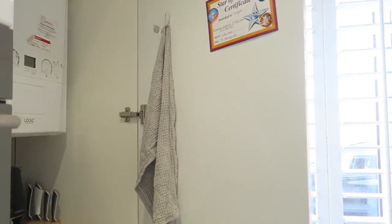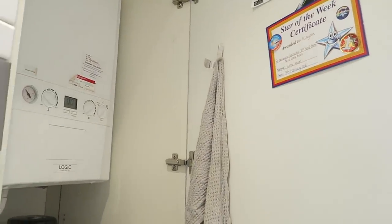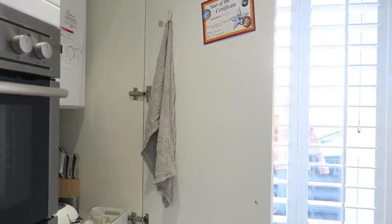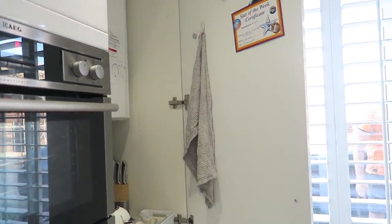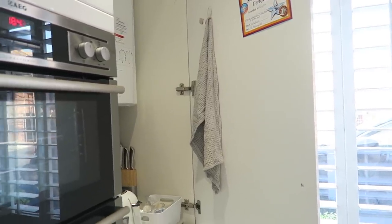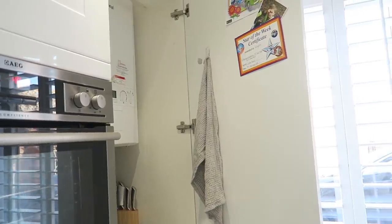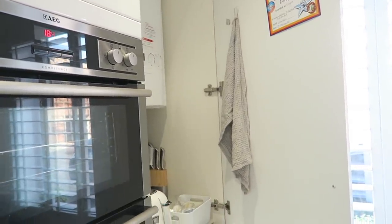And another little addition that I've just added is this little hook as well. I was meant to do it earlier but completely forgot because I've been so busy, literally just to hang up and air out my tea towel, so that way it doesn't have to be over my oven or on my sides, and it can dry properly and be out of the way, so everything is still minimal.